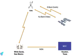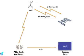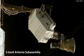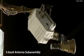The S-band radio frequencies are used to transmit low-rate voice and data from the space station to flight controllers on the ground. After being operational for 21 years, the antenna recently stopped sending signals to Earth. Overall, the loss of this antenna has a low impact on space station operations. However, maintaining antennas like this one allows for redundancy in communications.